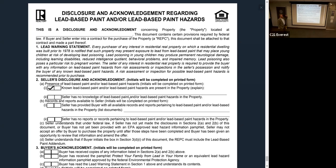All right, this last one is lead-based paint. The way the law reads is the seller has to disclose to the buyer before they write an offer if there's lead-based paint. So you're going to put in the address of the property.